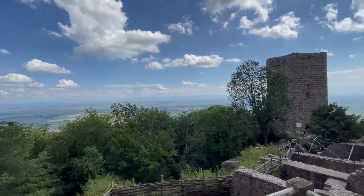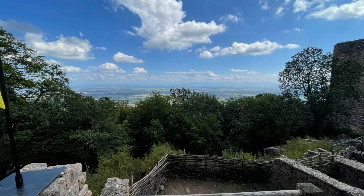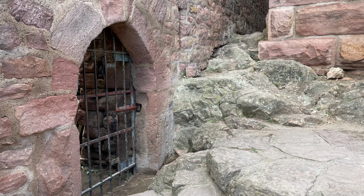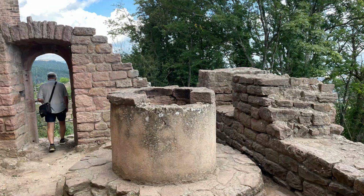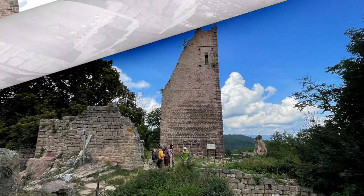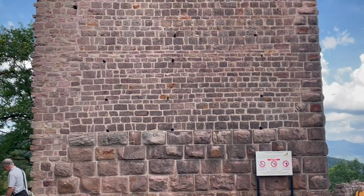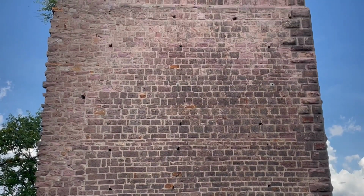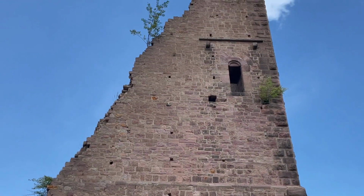Beautiful, what a view, what a view. Just see if you can count how many floors there was, how many in this tower. That's huge, isn't it? Personally, I think I counted 5, but you never know.